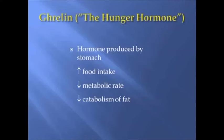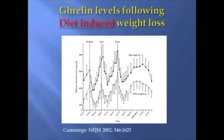This graph shows ghrelin levels. The bottom line there is a normal person's ghrelin levels. So it increases around breakfast time. After they've eaten breakfast, ghrelin levels decrease, spikes again around lunch, and then again around dinner. The reason that diets do not work for a lot of our patients is because ghrelin kind of works against us when we're on a diet.